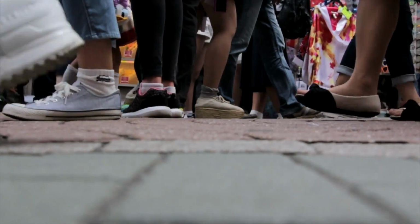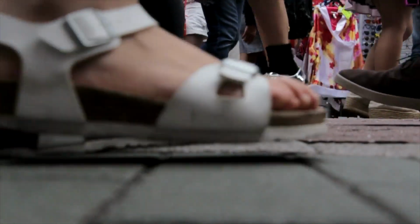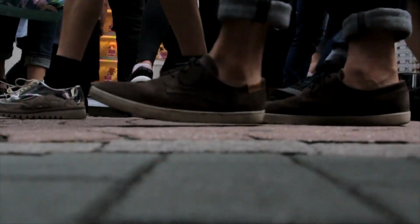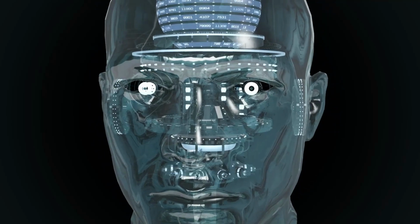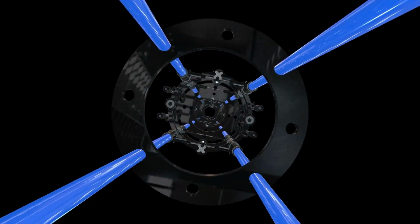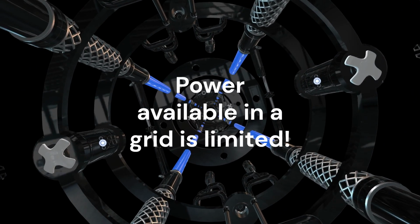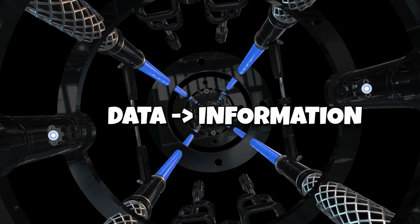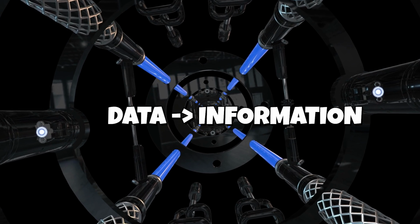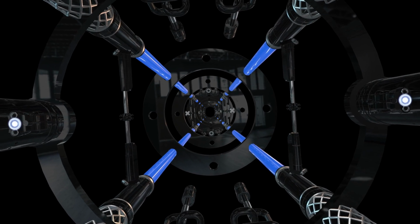Think about it. We are 8.2 billion people on this planet, carrying over 20 billion mobile devices, interacting with more than 100 billion intelligent agents every single day. And we are not just browsing memes. We are solving problems as big as food, water, education, employment, and sustainable living through ICs. But here's the challenge. The power available from our grids is limited. Yet the data we are generating is growing exponentially faster than our ability to convert it into information. Any linear response to an exponential problem will always fail.